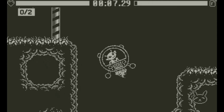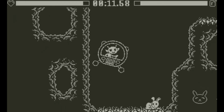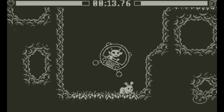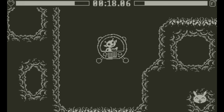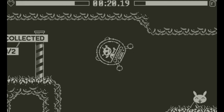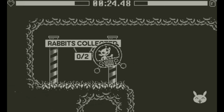So you are some sort of alien in a lunar lander trying to collect rabbits on each level. Yep, it's absolutely crazy bonkers, but the controls are so tight and it's well done. I thoroughly enjoyed playing this one, and this is the type of game I enjoy playing on my Playdate, and I think this will be well received out there.